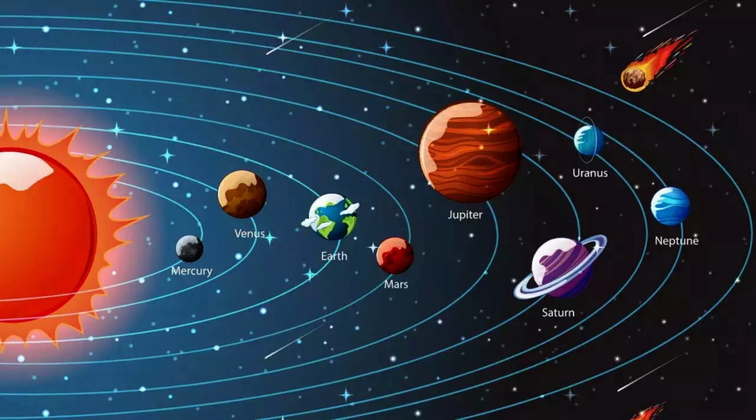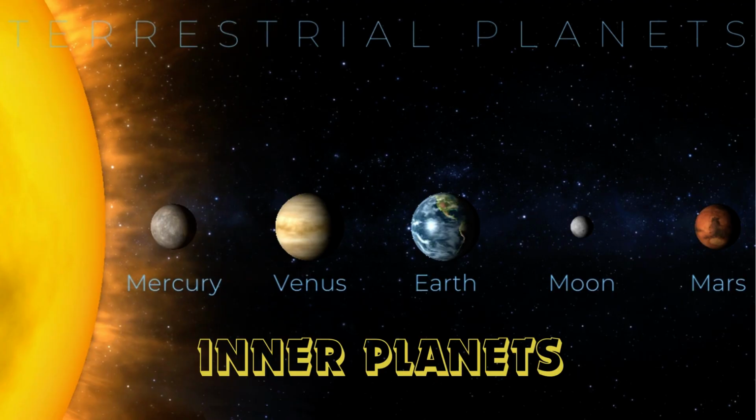They can be categorized into two main groups, the inner and outer planets. The inner planets include Mercury, Venus, Earth, and Mars, which are so named because they orbit closest to the Sun. In addition to their proximity, these planets have a number of key differences that set them apart from planets elsewhere in the solar system. For starters, the inner planets are rocky and terrestrial, composed mostly of silicates and metals, whereas the outer planets are gas giants.